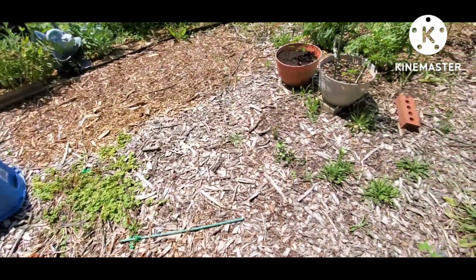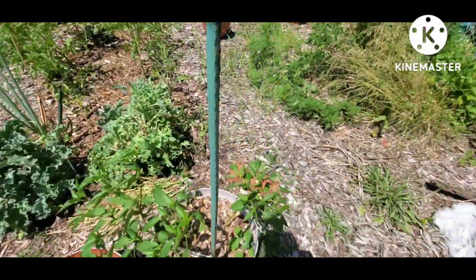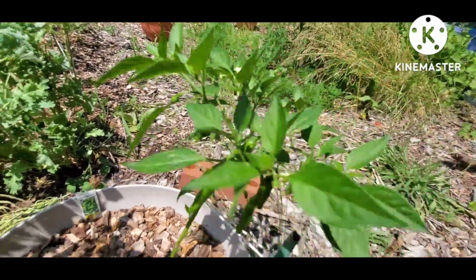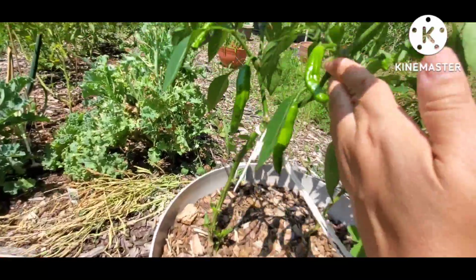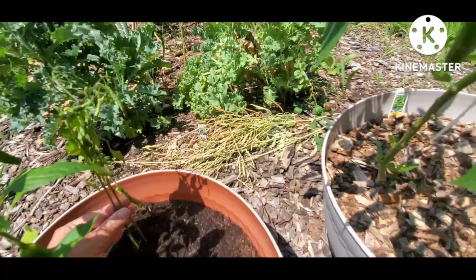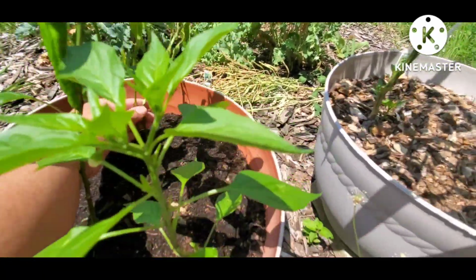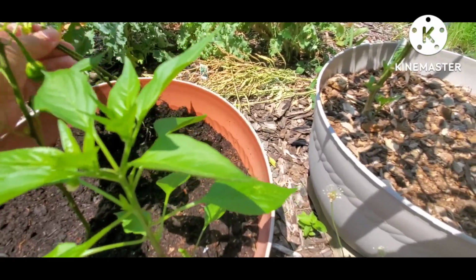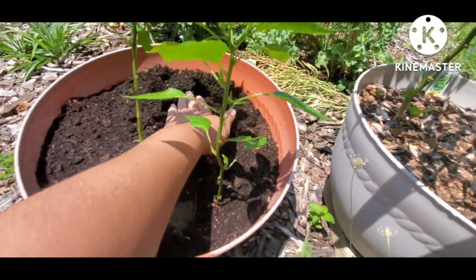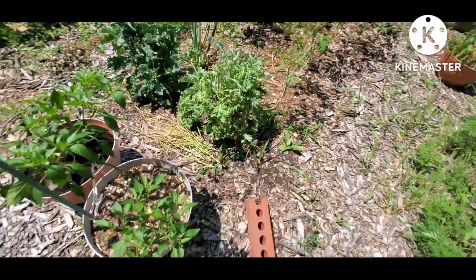Now we're gonna go on the other side. I don't know why I always do that. I always forget the middle. So shishito peppers, doing very well. We'll be having some peppers to grill very soon. Very, very soon. Even these ones are trying to produce. This one, even though it's trying to produce over there, I'm just gonna pull this one out. I don't need it. It's just gonna take energy from the other plants, these other two. So it's fine. I've got 4. It's fine.